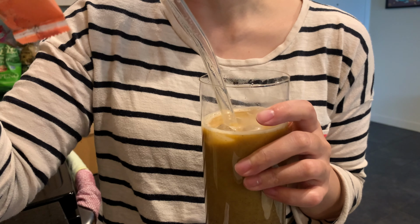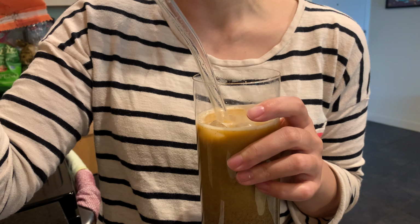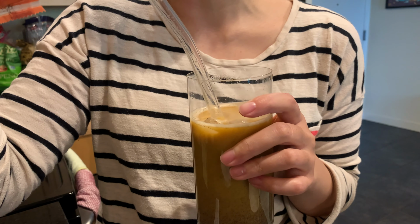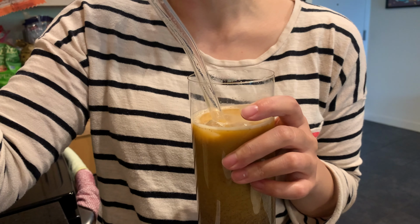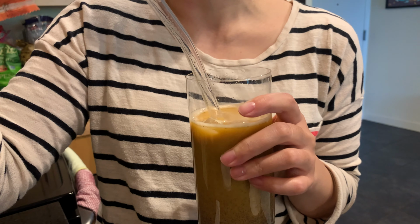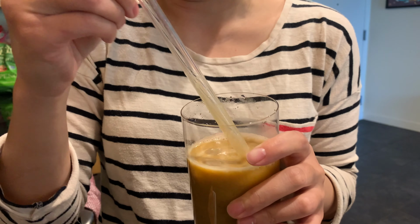Dissolve your tea drop in 2 ounces of hot water. Stir, add 1 packet of milk. Stir an additional 2 ounces of cold water and ice. This is a loose leaf tea, so sediment. Yeah, there's definitely sediment, that's for sure. It needs a filter, honestly.